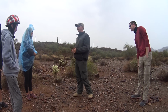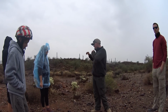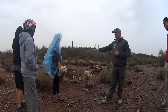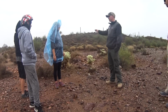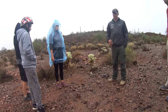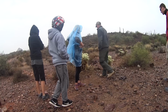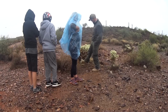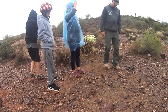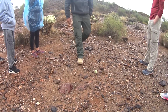Obviously. But we have a lot of life, a lot of vegetation, a lot of plant and animal life out here. Does anybody know what this cacti right here is called? Now, this is the teddy bear cholla or the jumping cholla. A lot of people call it the jumping cholla because it doesn't take much. And these bulbs fall off and grab onto you. And they hang on. So it doesn't take much.